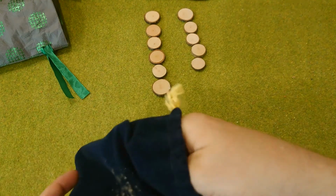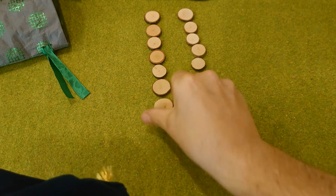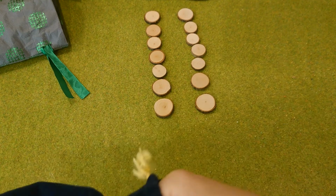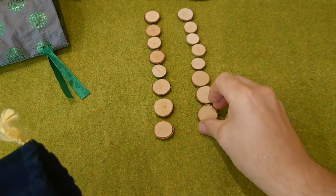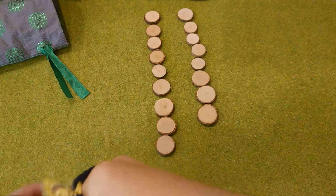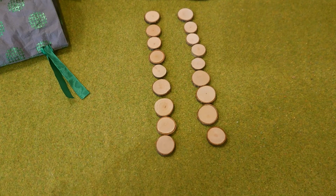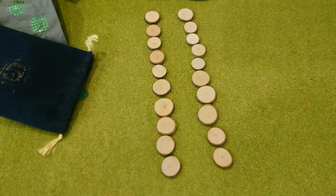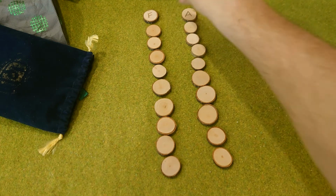Left lane. Right lane, left lane, right lane, left lane, right lane, left lane, right lane, and finally left lane and right lane. Bag's empty. So, starting off episode 5, we have car F versus car A.